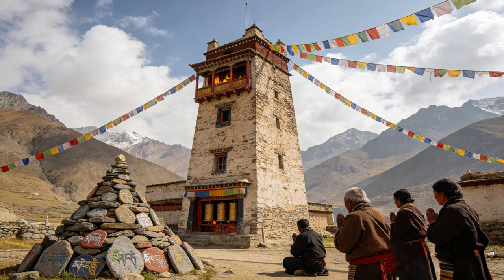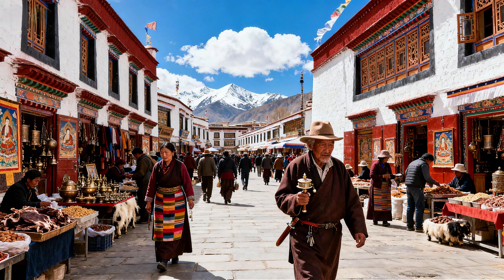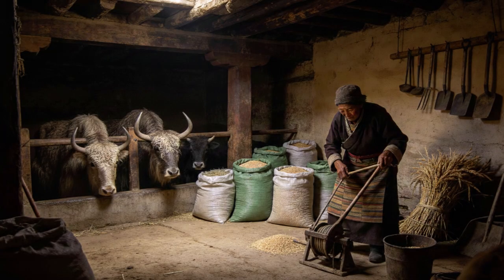As time passed, the world around the watchtowers changed. Wars between tribes became less common. Central authority took control of the region. The towers no longer needed to stand ready for attack. Their role slowly shifted. Families stayed.